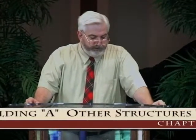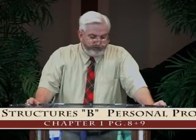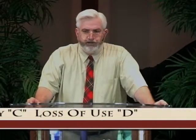Now, one of the things you'll find out is where they do that is on a particular piece of paper that you have. It's called a dec page. Every single year, they send you out a declaration page. On that declaration page, it's really important for you to understand that building is A, other structures is B, personal property is C, D is loss of use. Now there's two other things, E and F, and most of those are for when somebody actually hurts or injures themselves. We're not going to be talking about them because they're pretty straightforward. But A, B, C, and D, I want to talk to you about right now.